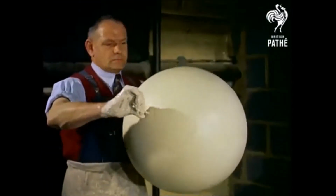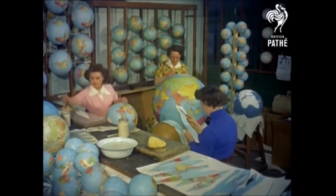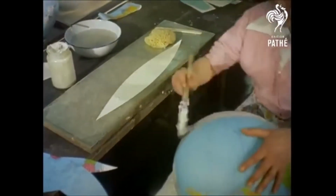Once the globe is set and dried, it passes to another department where the covering map is pasted on. Like restoring the skin to a peeled orange, the colored printed sections exactly cover the surface. But the covering process calls for a keen eye and steady hand. A fraction of an inch out will put the world miles out of joint.